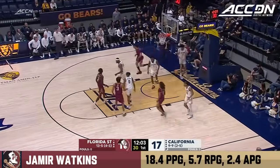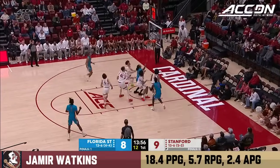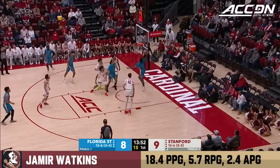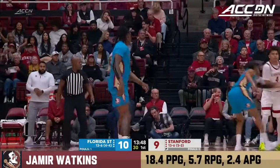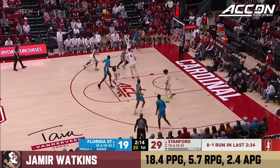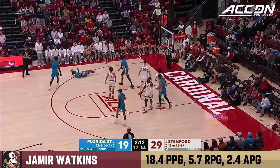Ewing, that looked easy. Leading the nation in rebounding, averaging a double-double. Watkins in and out, gets his own rebound, and the slam. That's the wheels I'm talking about with Jamir Watkins. A little home cooking, as they say here in Stanford. Smells good outside, you've got it smelling good inside here, too.